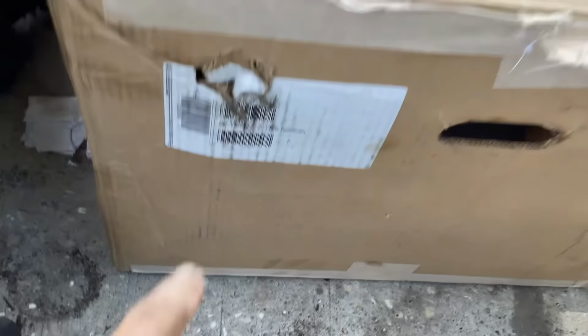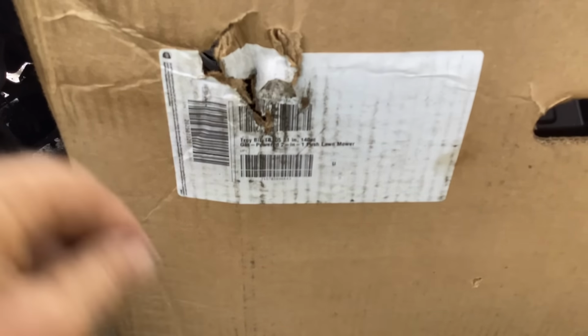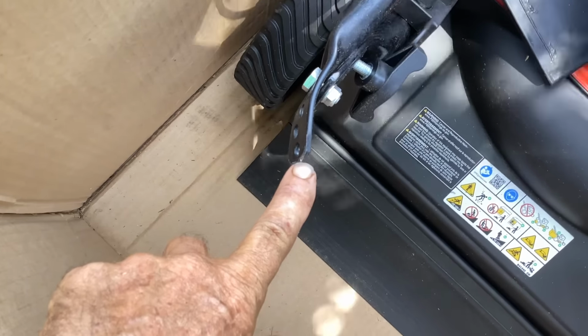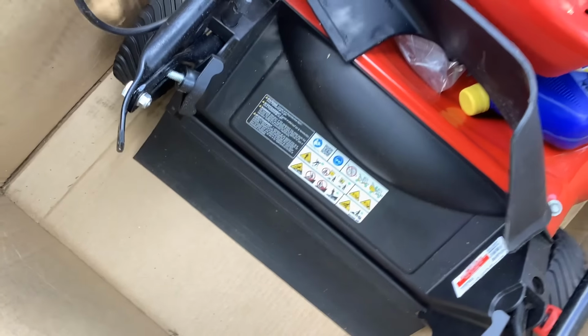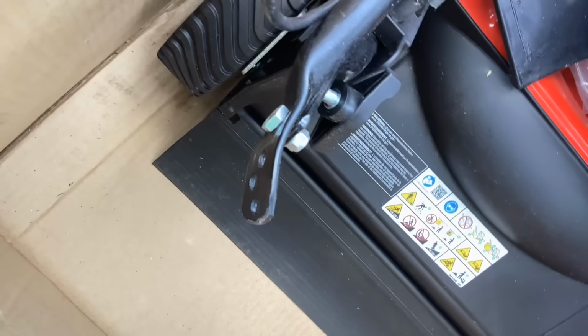When it came in, I saw this big dent and I didn't think anything of it. But now I'm thinking of it because this went through here. I'll show you how that worked. So I would call that poor packing. If this thing rolled around back and forth, but I can straighten that out.